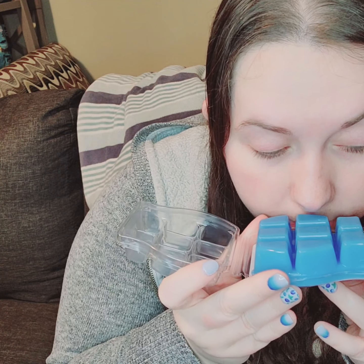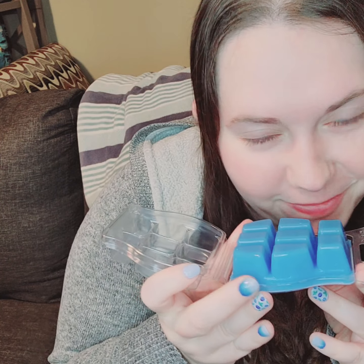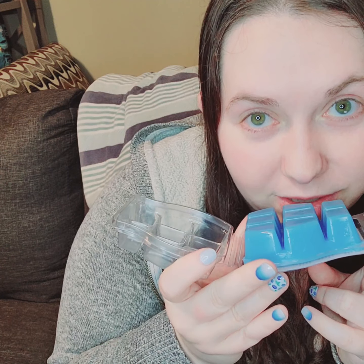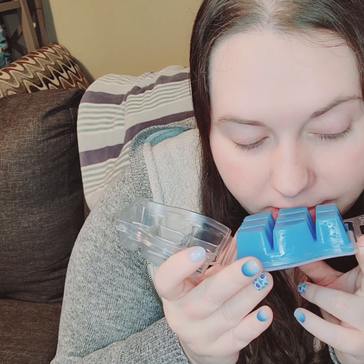It's really good. Really, really, really good. Nice, clean, fresh scent. Okay. Blackberry for sure at the bottom. Which is another one that I love, just like plum.